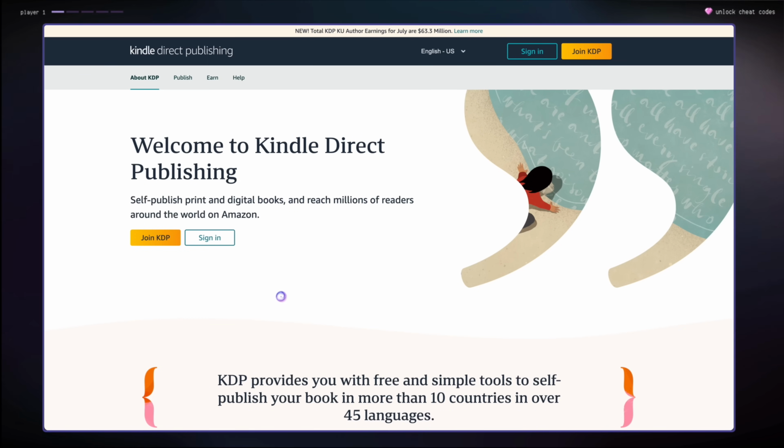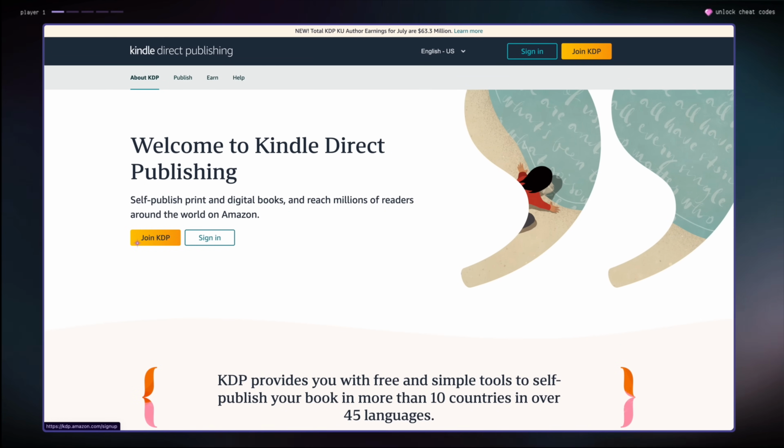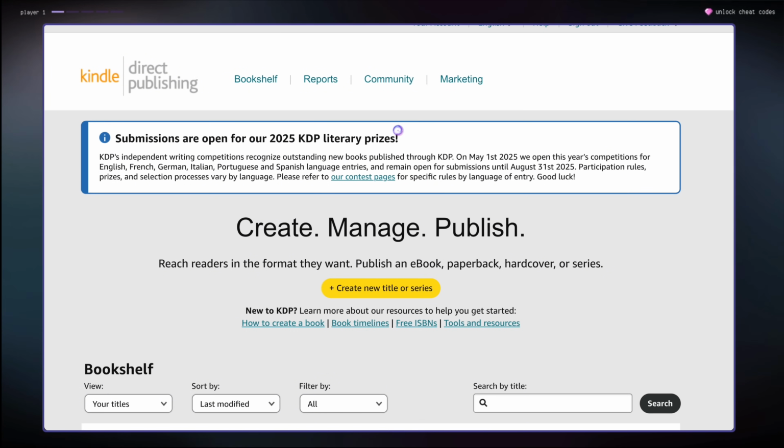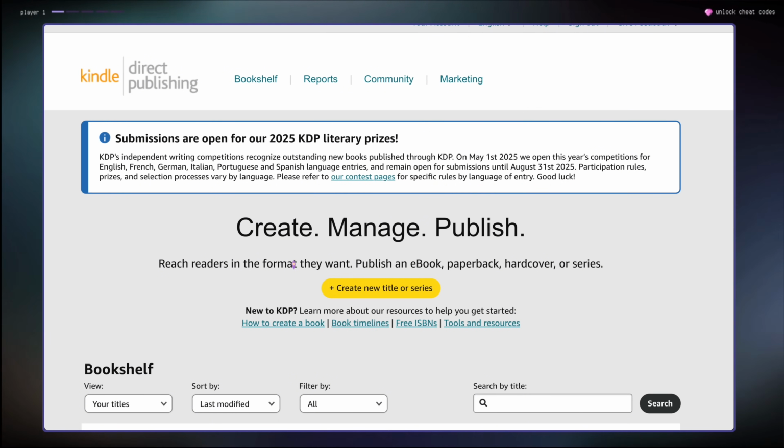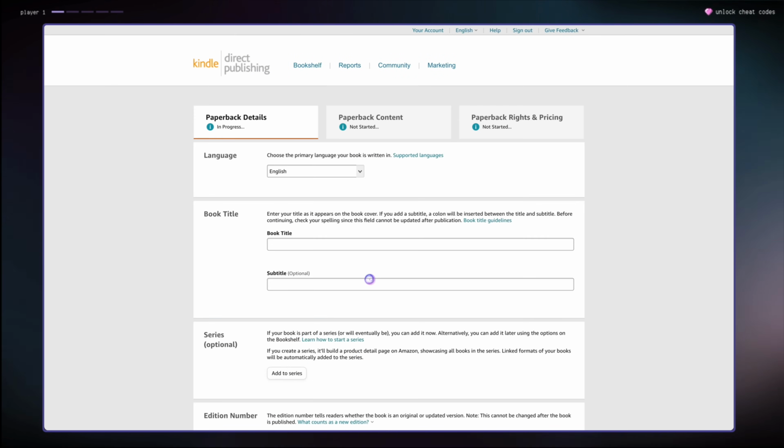When you go to sign up for Amazon KDP, just use this page and then click on Join KDP. When you're inside of KDP, it'll look something like this, and to upload our book, we just need to click on Create New Title or Series. From here, we're going to click on Create Paperback, and then you will see that it's time to fill out our book title, our subtitle, stuff like this.